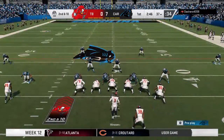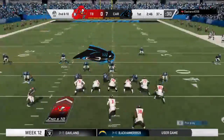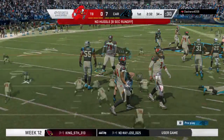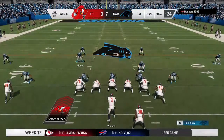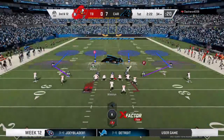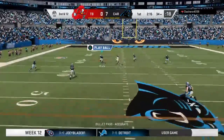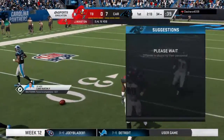Looking for more there on first down, but this throw downfield, incomplete. On second down, Dobbins. And he is met quickly in the backfield. Down he goes, folded like a lawn chair. Play fake. Winston. Looking downfield for Godwin. And he knocks the ball away, and it falls incomplete.